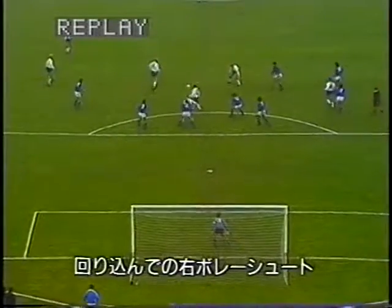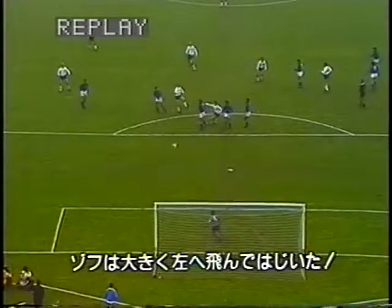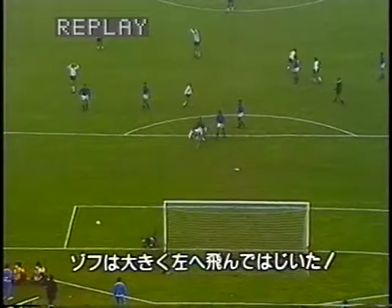Holstenbein brought in for his first match with the right foot volley on the turn, and Zoff flying across to his left.